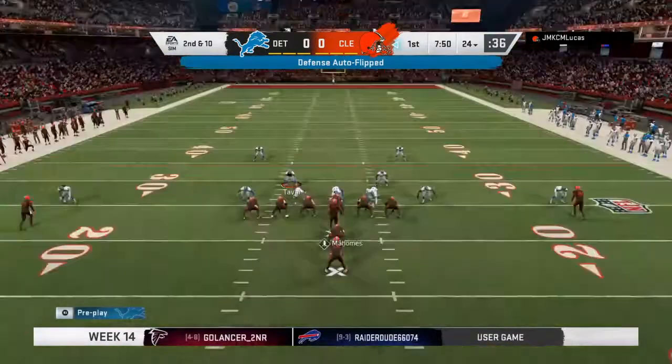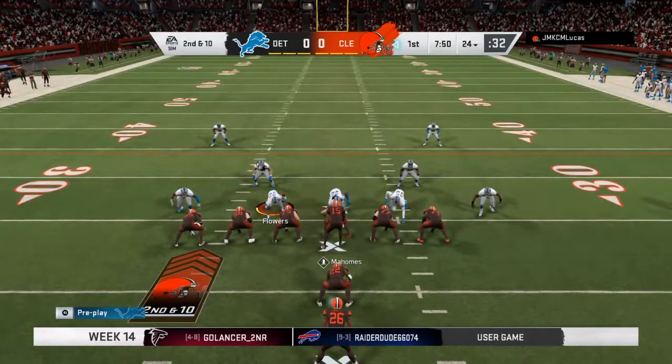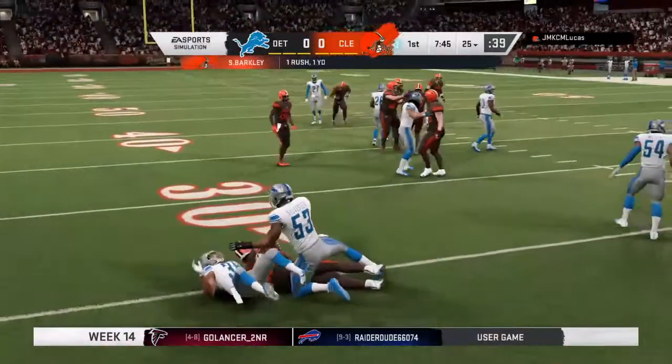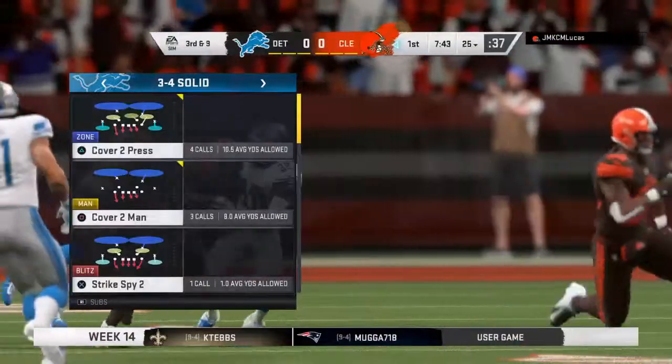Well, that certainly looked like something that they discussed all week in practice, getting ready for this one. Take the big shot right out of the gate. At worst, you'll open up the defense a little bit, loosen them up, have them back on their heels. Takes it to the 26, just a 1-yard gain.